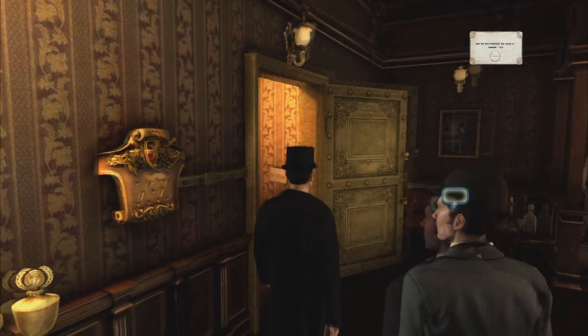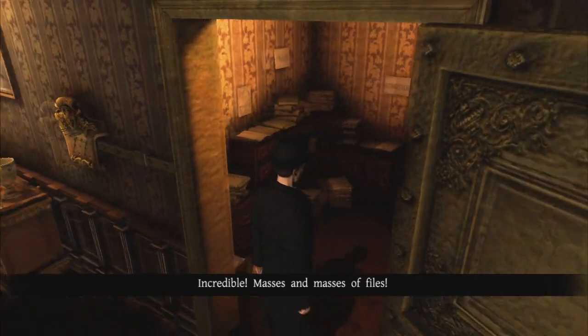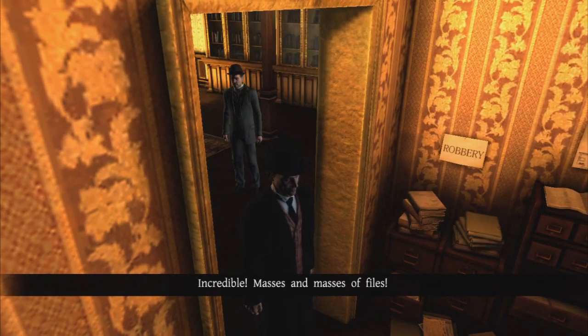Alrighty, so we're back, and I'm not exactly sure what I'm going to do with what happened before. Masses and masses of files. There is definitely a lot of files.